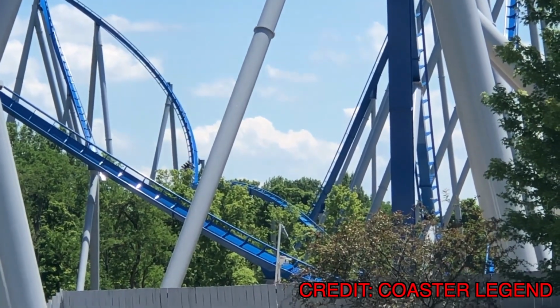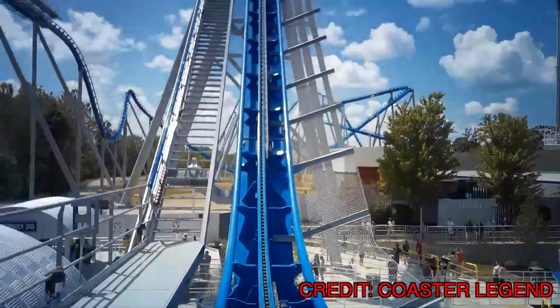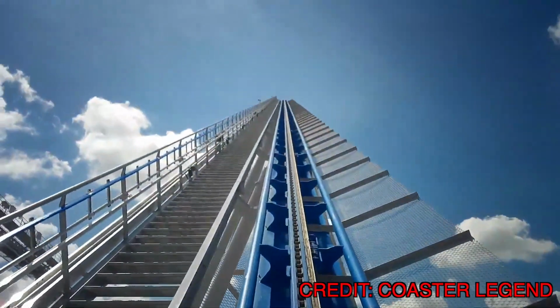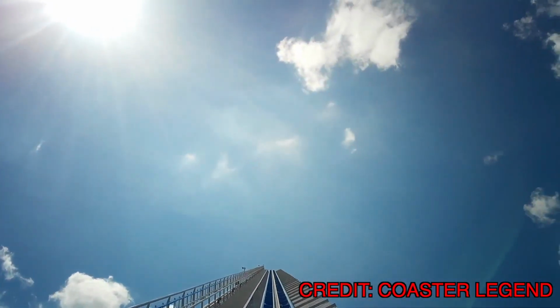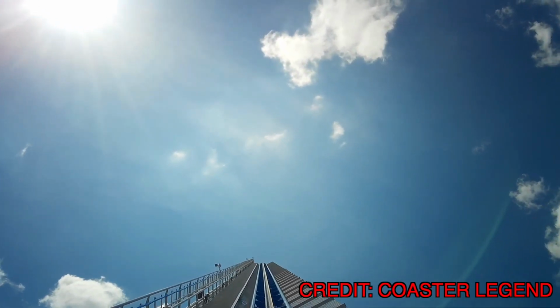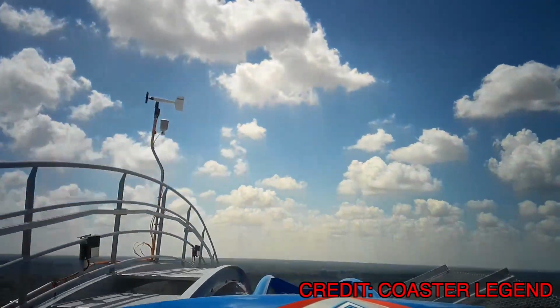But now about Orion itself. When you leave the station, you go immediately up the 287-foot tall lift hill. And this lift is fast, too. You fly up that thing so fast, it's basically Sky Rush, but almost 300 feet tall. It is crazy. Great view of the surrounding area and of Kings Island.